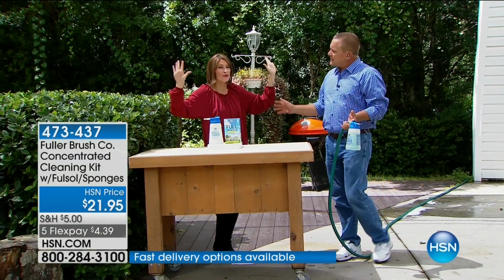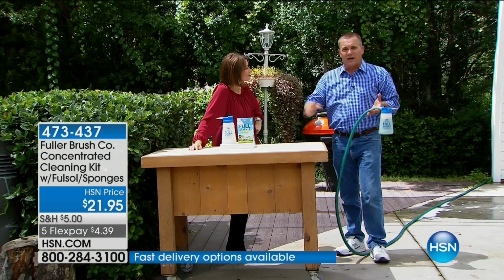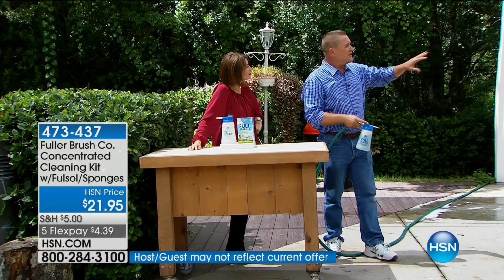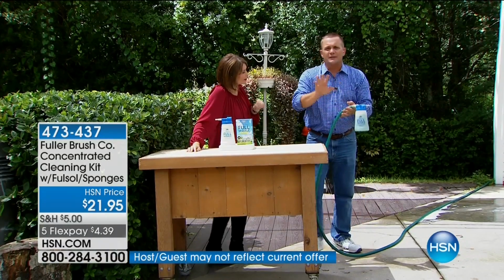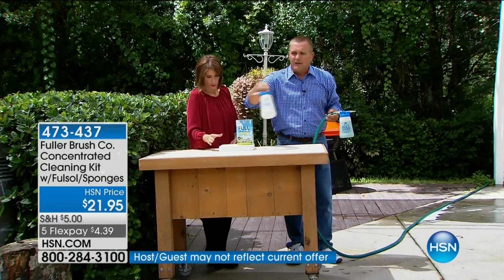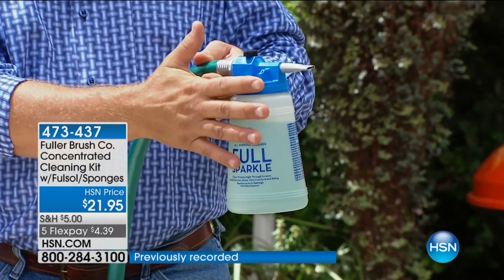It's made for your windows, Alice, but you will use this all around the house. I mean, you'll use it on your car, your boat, your motorhome. You'll also use it for second-story windows. Here's how this works. You get the unit that you screw right onto the end of your garden hose. So you put this on the end of your garden hose.